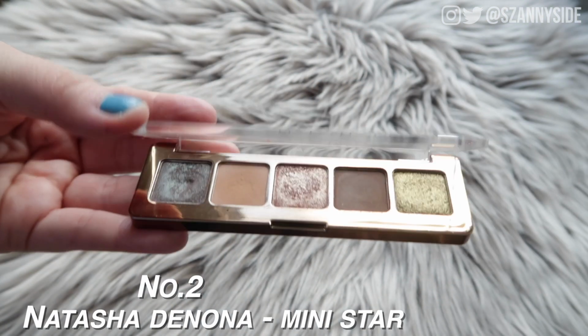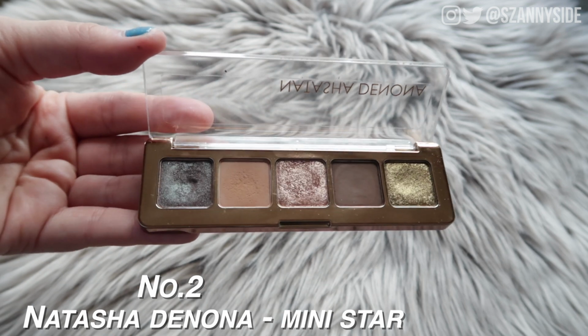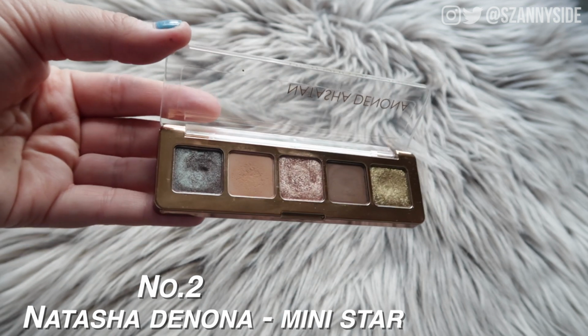The palette that almost won is the Natasha Denona Mini Star palette. I got it this February and I love this palette. I never tried anything from Natasha Denona before, and even though I heard that the formula on the minis is not necessarily the same as the big palettes, I just could not justify spending like 100 quid or even like 60-70 quid on a bigger palette when I haven't even tried the little ones.